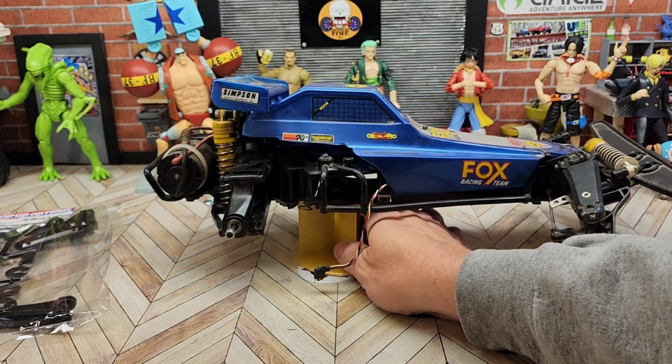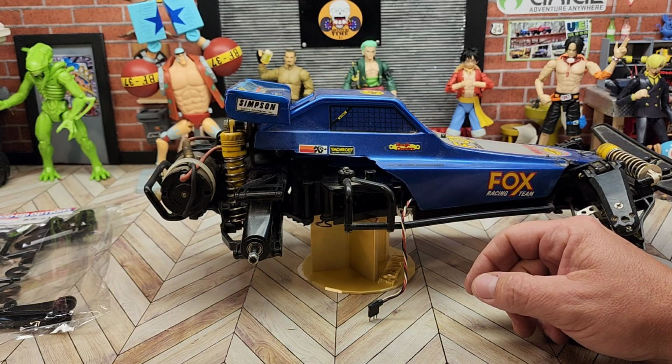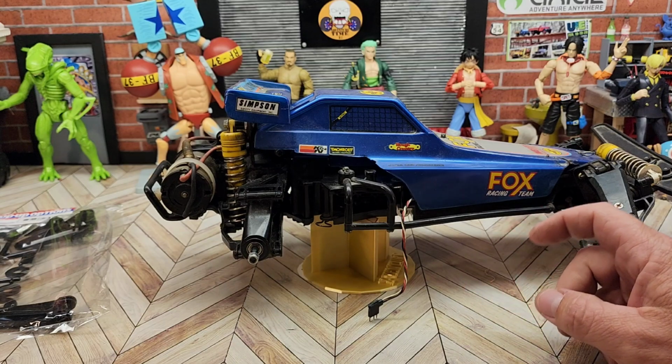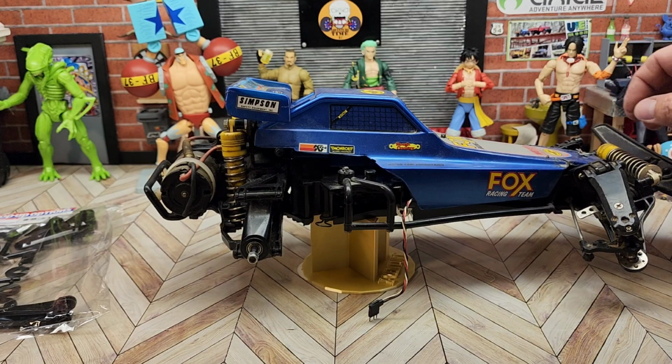I'll have to figure out what electronics I'm going to run in it. If the motor's decent, I'll probably just run that motor for now. But what I'm going to do is get up a little bit closer, pull the body off of it, kind of like an overhead view, and then see what we're working with and show you where I'm starting.